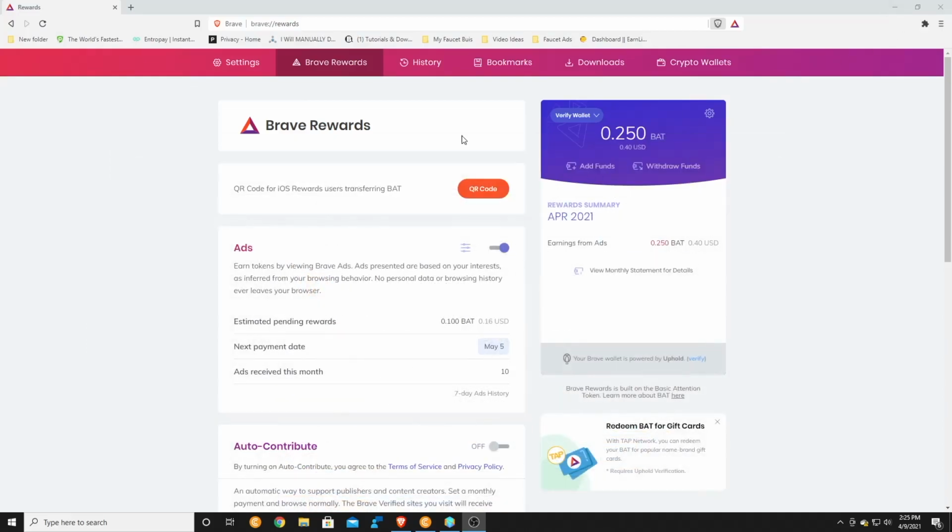So look at this one. This one right here is the Brave browser. As you can see, I recently just started to use the Brave browser. You can see I have an estimated 16 cents waiting for me, so that's going to get paid out in the next payment date, which is May 5th, which is not that bad at all, guys. This is all passive income. I don't care how long it takes for them to give me my cryptocurrency. The thing is that I'm just going to keep on using these browsers to my advantage.